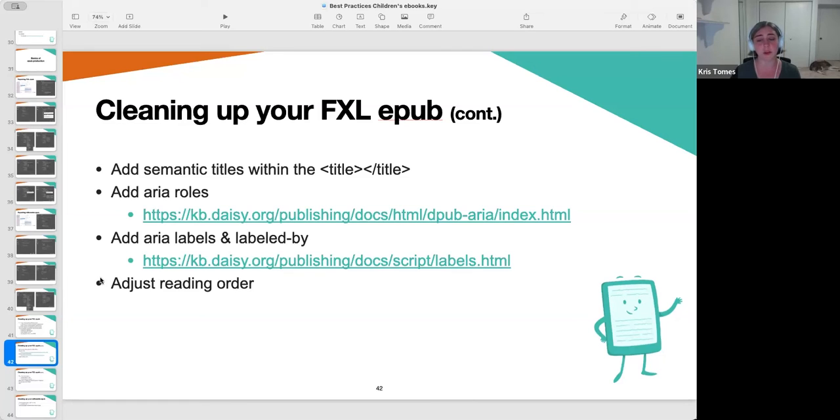Adding ARIA roles, there are a ton of them. I have a good link to Daisy's knowledge base here for an exhaustive list. Basically, you can put a role on anything. So I highly recommend adding those. And then ARIA labels as well. This is maybe less common for early children's books, but when you start to get into maybe like the 4th grade reading level, you could be introducing sidebars, and these are very important for sidebars, making sure things are labeled properly. So again, Daisy Knowledge Base has a great information base on that.